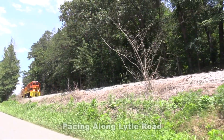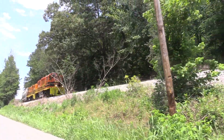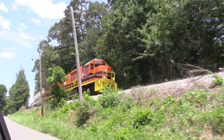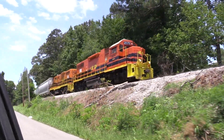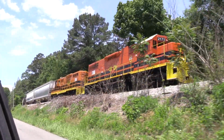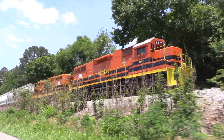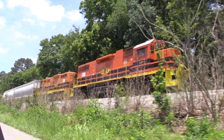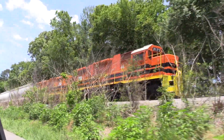Further down the line, the train descends the grade along Lytle Road, providing rail fans like us with the perfect vantage point for pacing shots. We followed the two EMDs for about a mile as the train approached the Chickamauga and Chattanooga National Military Park. Locomotive number 2171 is a former Southern Railway GP38-2 that arrived on the property in 2020 after receiving a nose job. It's one of several such units that were sent to replace the railroad's aging first-generation motive power.